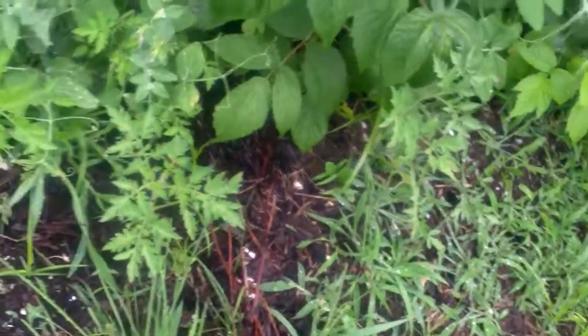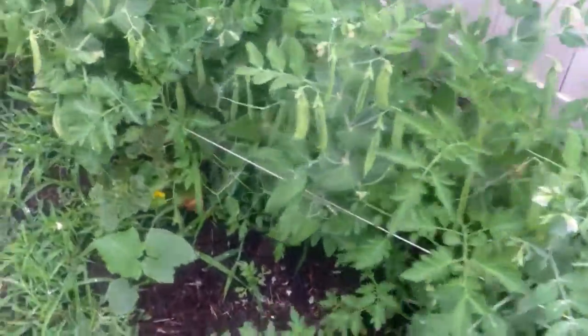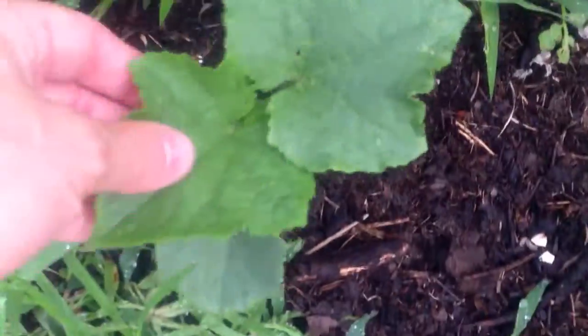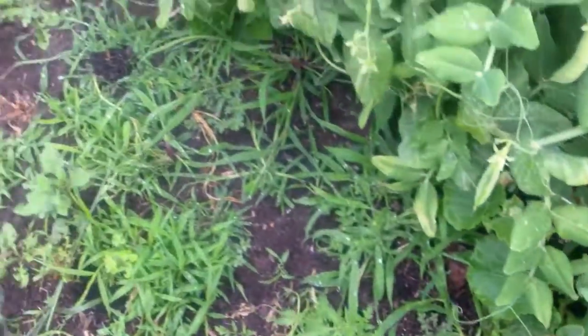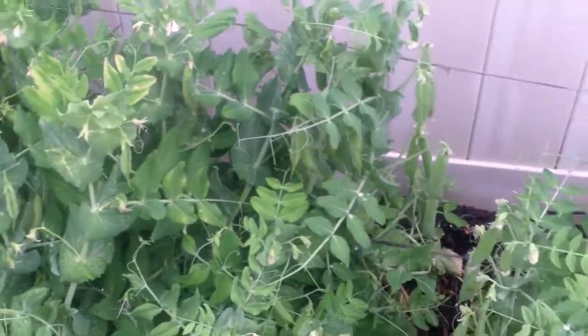A bunch of volunteer tomatoes that I need to start taking out of here. I can't let these grow because in here is the cantaloupe, which I prefer. This is what the area is for, is the cantaloupe. The peas took over more than I thought they would. I thought they'd be gone before the cantaloupe took off.